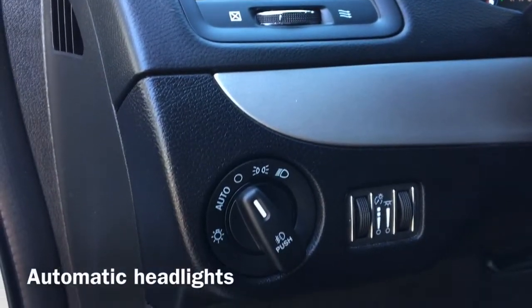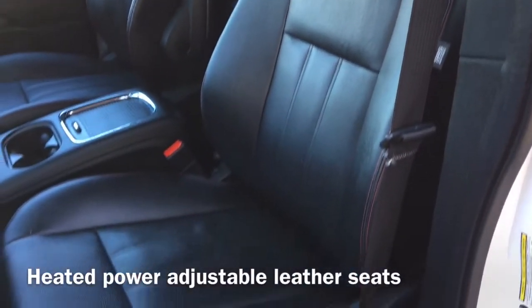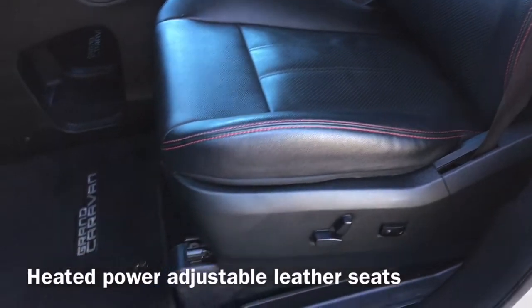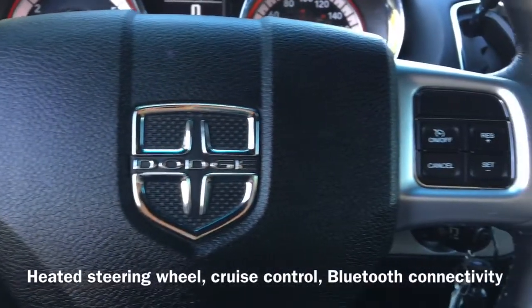Moving to the inside of the vehicle, we have our automatic headlight controls. This Grand Caravan is also equipped with heated power-adjustable leather seats, as well as a heated steering wheel, cruise control, and Bluetooth connectivity that allows for hands-free calling.